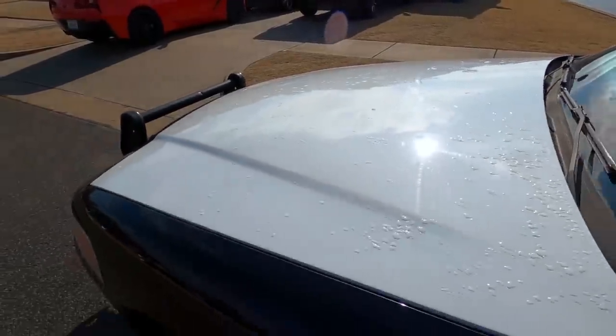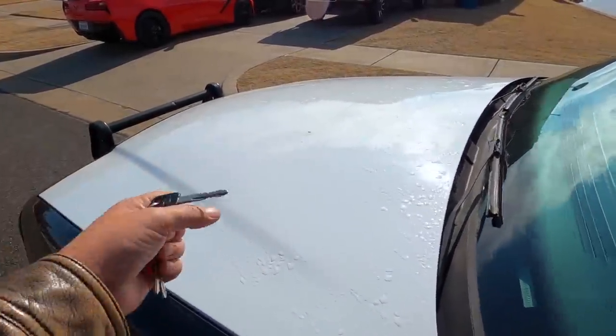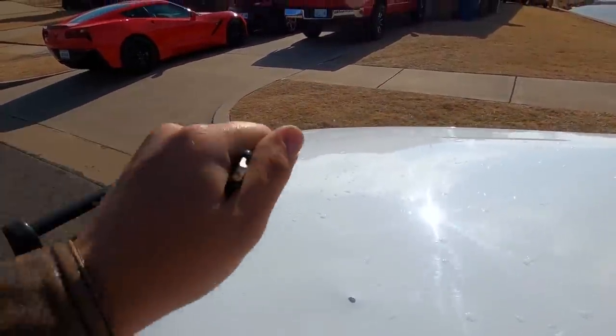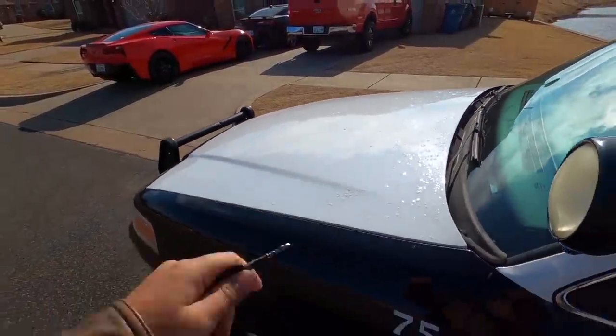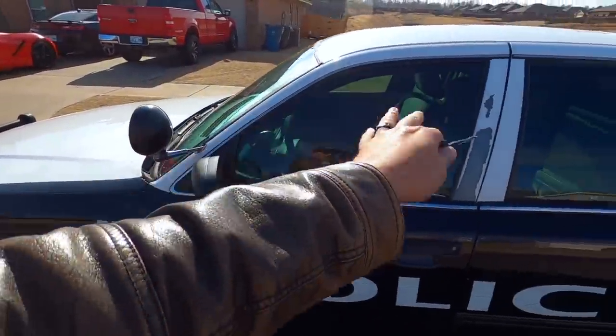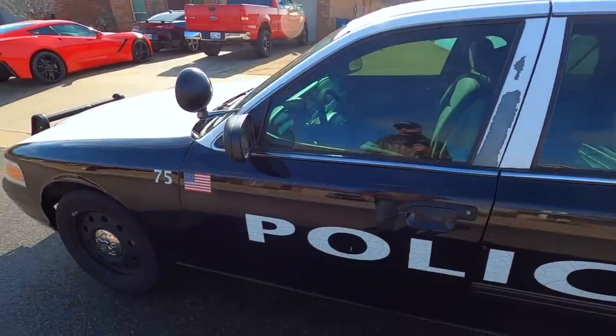I'm leaving it. There's got to be a story to that. Is this where he leans someone over and is like, bam, puts his head into the car? I don't know, but I'm leaving it because that's part of the car's character. As far as the smashed doors, we had to fix that.